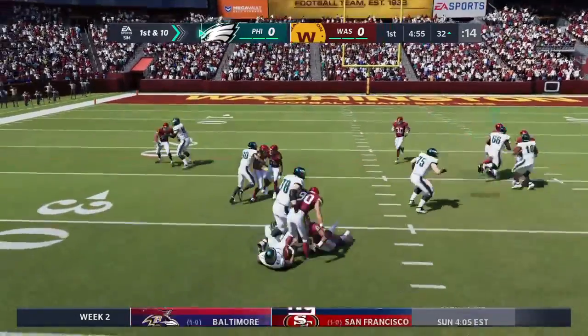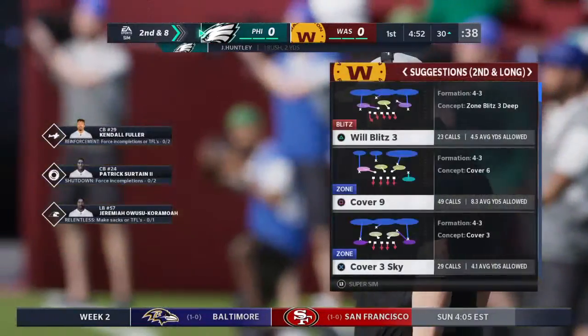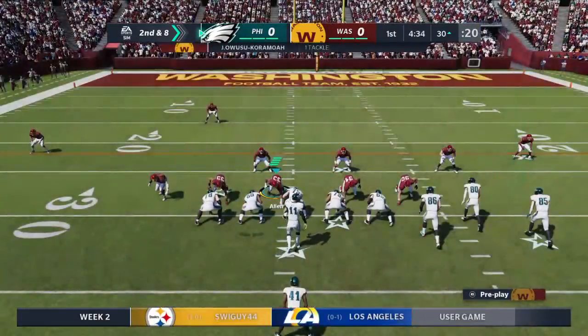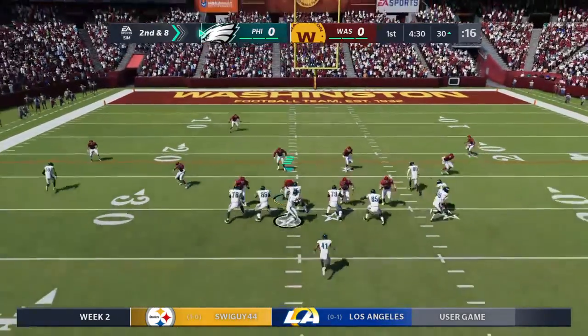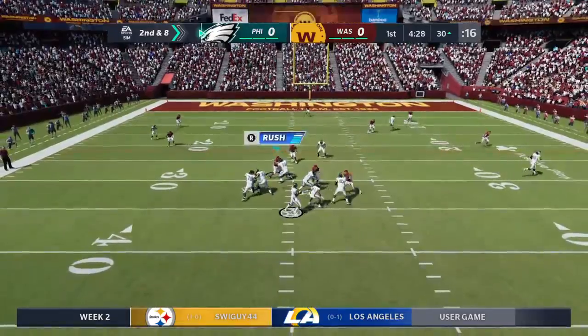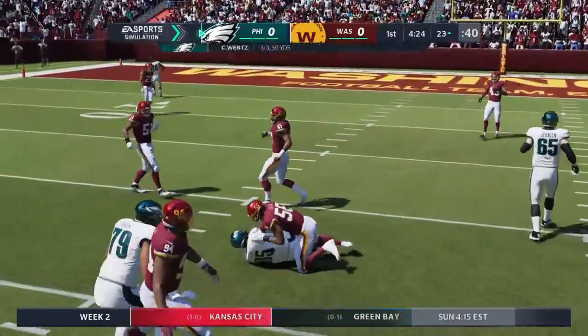They run here with Jason Huntley. And only able to get 2 here. Stopped at the 30. Brought down. 2 yards on the carry there. It'll be second down. On the pickup. It's second and 8. To throw, it's Wentz. Over the middle, it's complete.